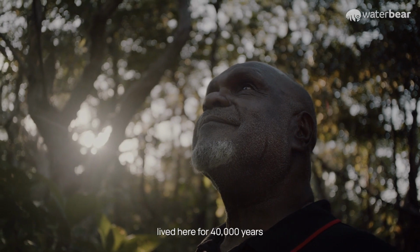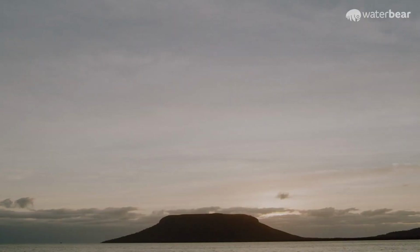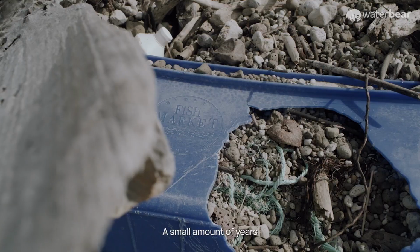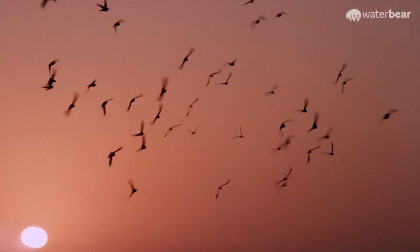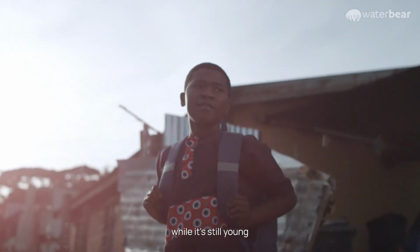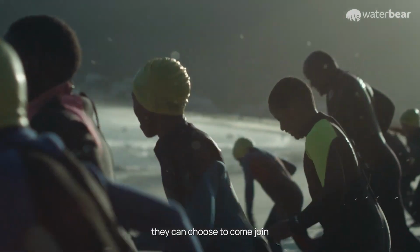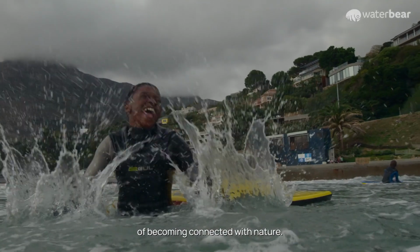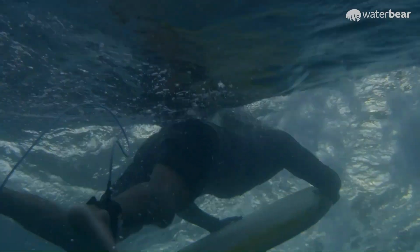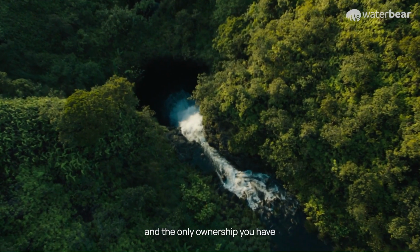When Aboriginal people lived here for 40,000 years, it was quite pristine. Make a comparison to plastic. It's a small amount of years that all of this has happened. There is a saying in my culture that says, if you bend the bark of the tree while it's still young, then it will shape into whatever direction you desire. So if we stimulate the kids, we teach them at such a young age, they can choose to come join this beautiful fight. It's a fight of becoming connected with nature. The wind, the light, the clouds, the currents, the tastes, the smells, those are all what you belong to. The place comes first, and the only ownership that you have is its stewardship.